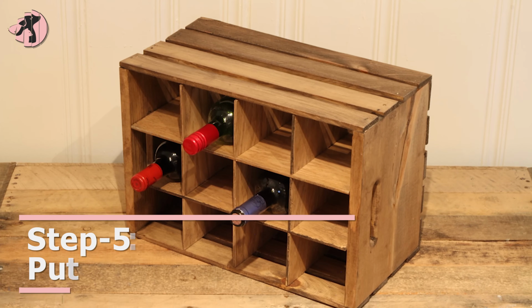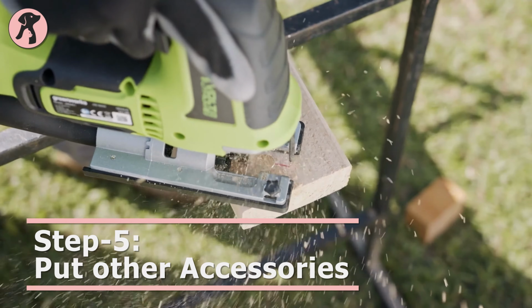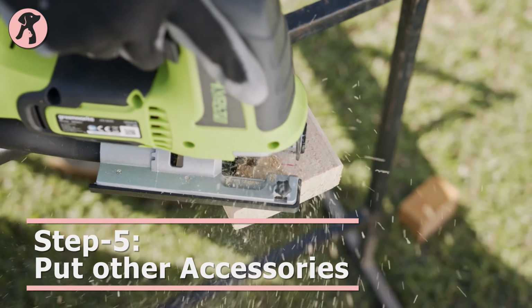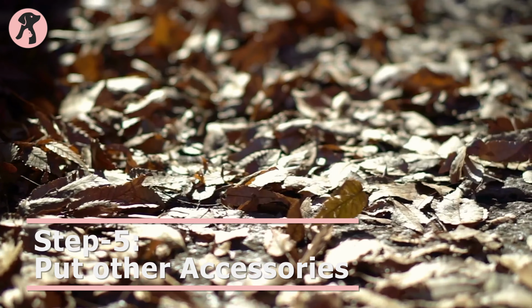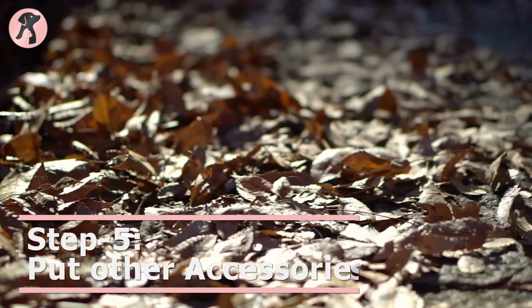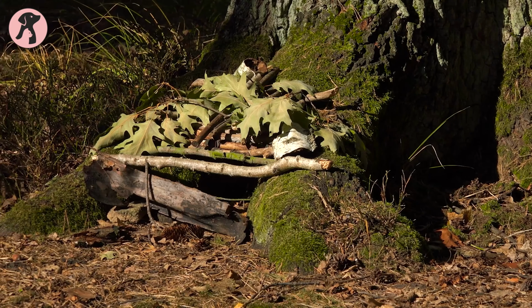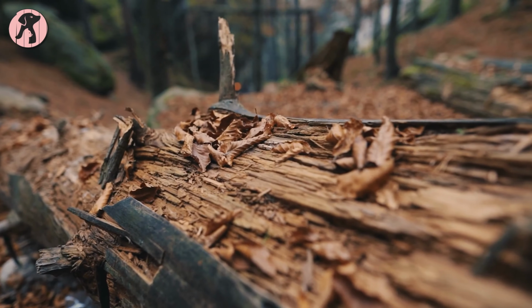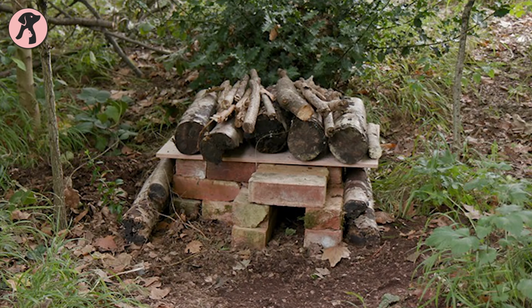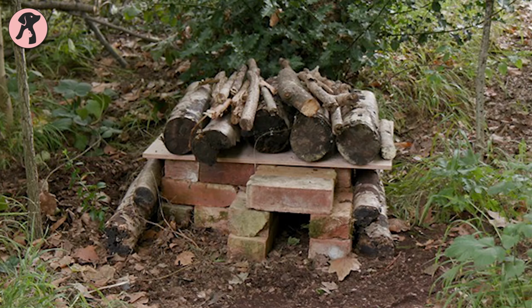After making the tunnel, grab the wine crate and cut an entrance hole into one side of the crate at the base using a jigsaw. The hole should be 11 cm in length and 15 cm wide. The base of the hole can be filled with dried leaves. You can also use other materials such as twigs, bark, or anything else that may have fallen to the ground. After completing the entrance hole, attach it to the tunnel and nail it from the inside of the crate.